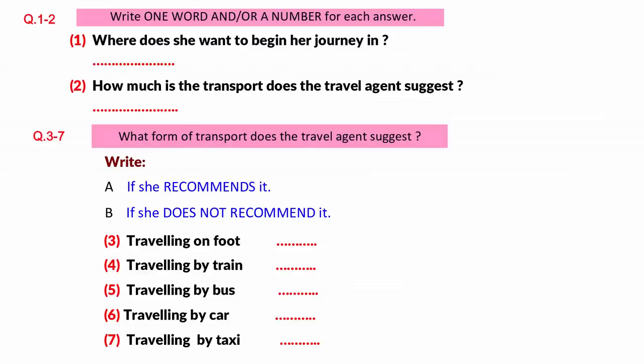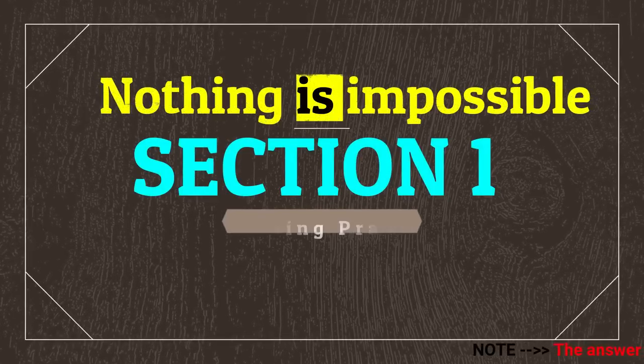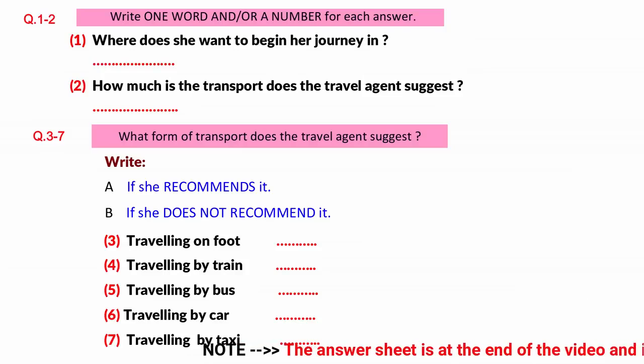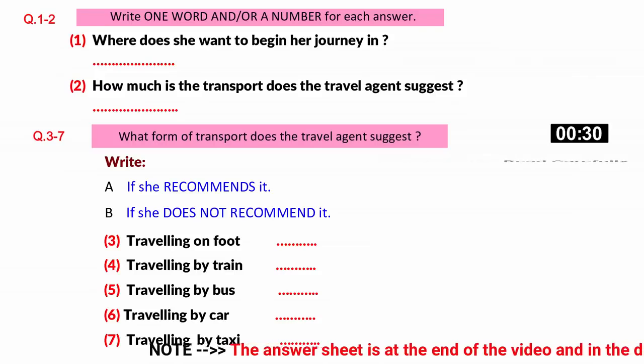The test is in 4 parts: Part 1, Part 2, Part 3, and Part 4. Now look at Part 1. Part 1. I'm thinking of taking a year off university next year, and I'd like to travel around Europe. First, you have some time to look at questions 1 to 7.